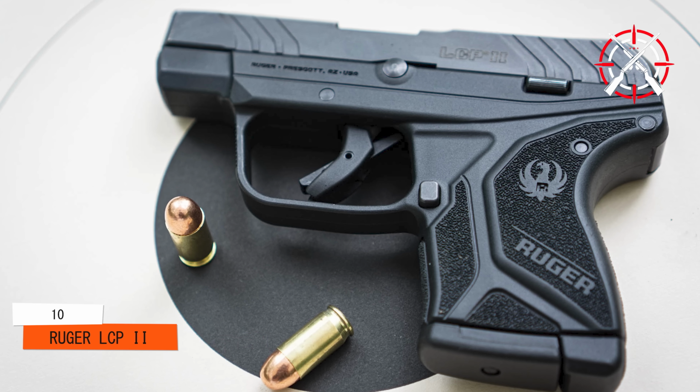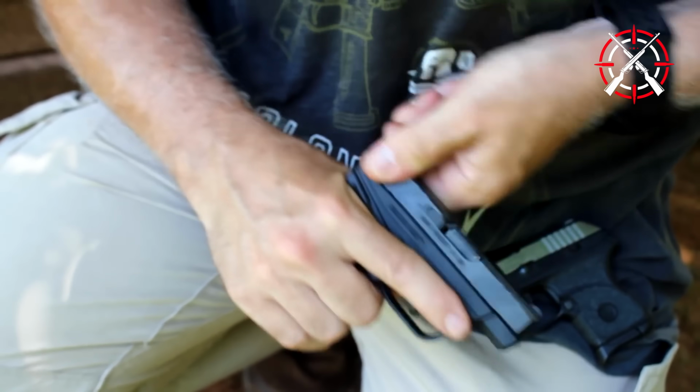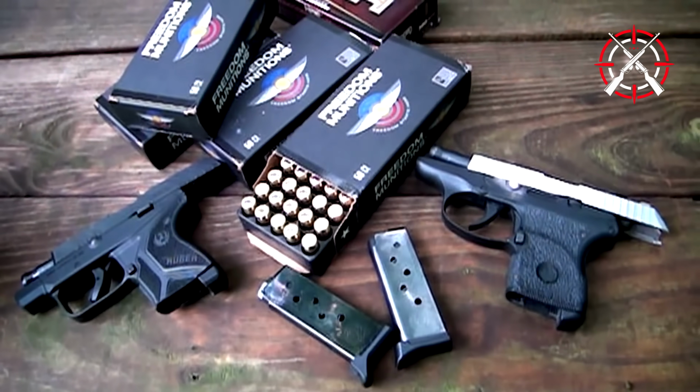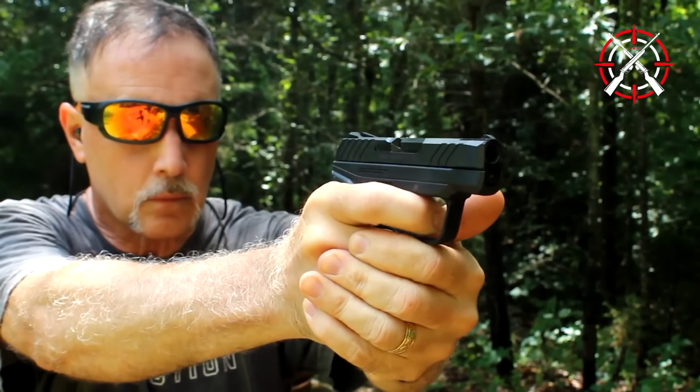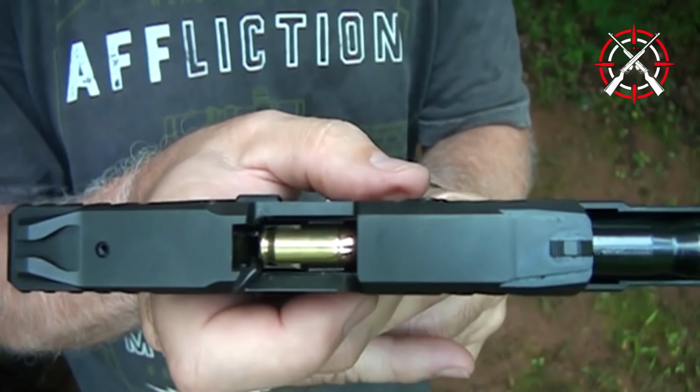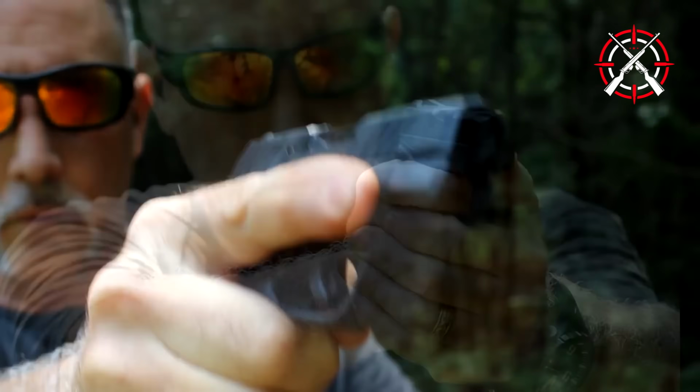Number 10, the Ruger LCP II. This is what you carry when leaving the house without a gun isn't an option, but carrying a big one isn't practical. It's slim, feather light, and purpose-built for deep concealment. Whether you're in gym shorts or a business suit, this thing disappears without effort and shows up when it counts.